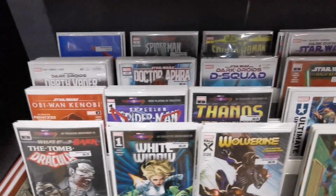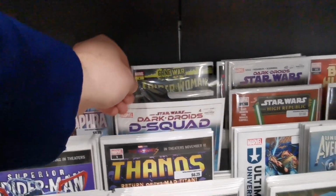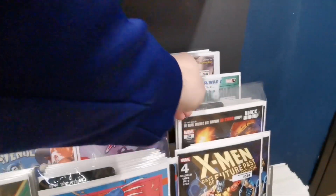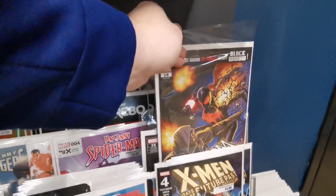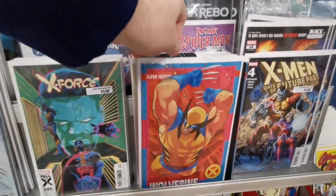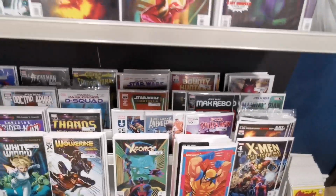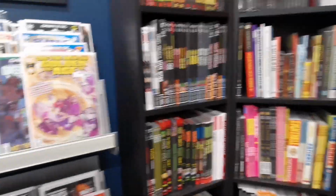And we'll look down here. We have a new Dark Droids D-Squad. New Venom. That'll be on my pull list. New Wolverine, might be an X-Men title. Let's take a look at some DC books.